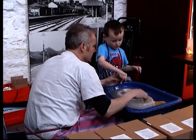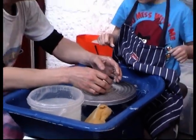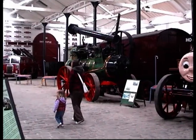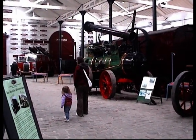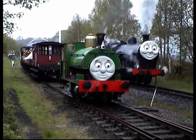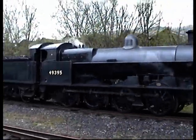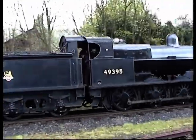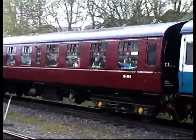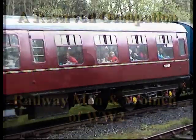Go inside and get some idea of how to generate your own clay pot. And it's here in Castlecroft you can get to see our very own traction engines and a lot of the railway memorabilia. Up at Ramsbottom, the troublesome trucks are waiting for Donald to head north then. Percy says hello. So why not pick yourself up a ticket, head on here to the East Lancashire Railway and visit Thomas the Tank Engine and his friends.